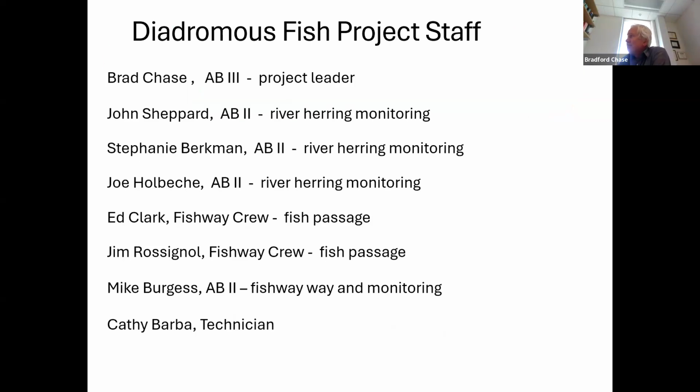Here's our present crew. We have 7 full-time staff, which is really a nice contribution. Very happy to have that. When I started over 15 years ago as project leader, it was just myself, John Shepard, and Ed Clark. And we've added positions through the grace of the Sportfish license and other funding sources too. So we have a good crew.